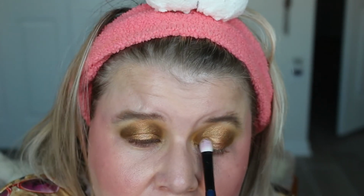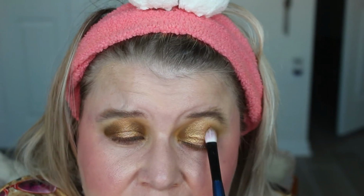I feel like I really lucked out on these colors. Not, you know, my favorite tones to wear, but they all go together, so.